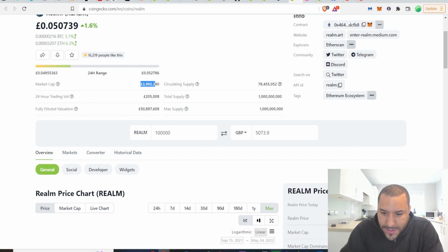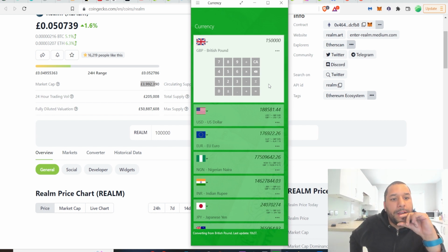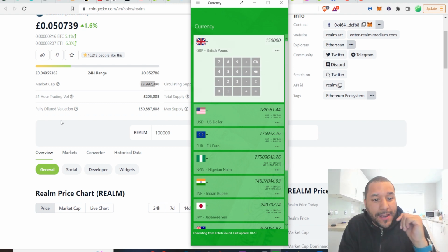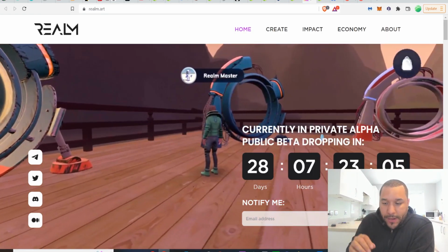What is that in dollars? That's almost $200,000. I need to see this because it's incredibly cheap. $180,000. You could buy a house with that. A house. So I'm just saying, putting this on your radar again, don't underestimate this space, the metaverse.